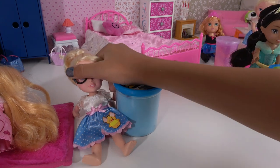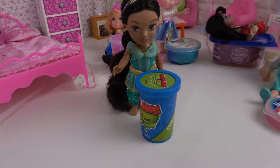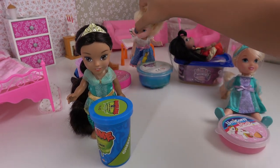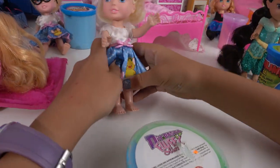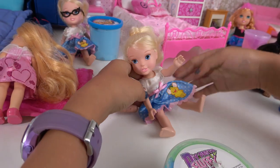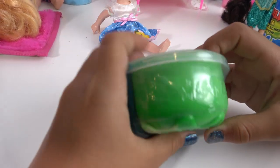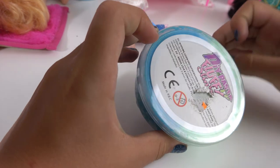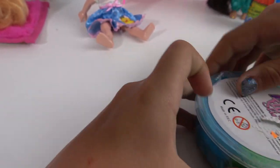Okay. Now it's time to rest a little bit from the slime. Hey, what about I go next with this DIY pasta fluffy slime, because I've always wanted to touch fluffy slime. So let's open it. Okay, where's the tear strip? Tear strip! Okay, I think, yes, I managed, yay.